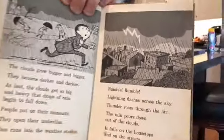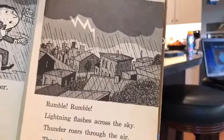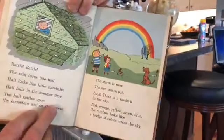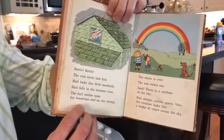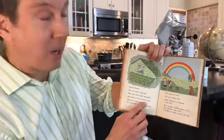Rumble, rumble, lightning flashes across the sky. Thunder roars through the air. The rain pours down out of the clouds. It falls on the housetops and on the streets. Rattle, rattle, the rain turns into hail. Hail looks like little snowballs. Hail falls in the summertime.